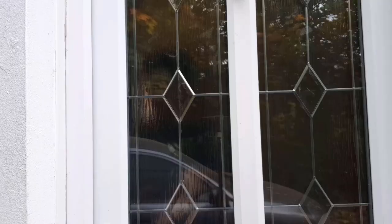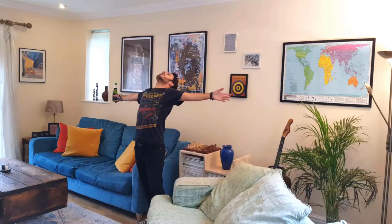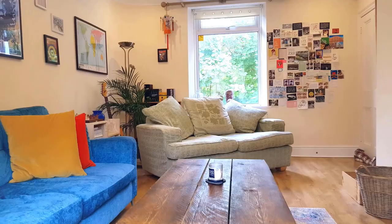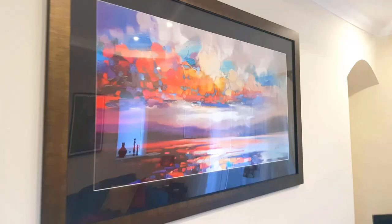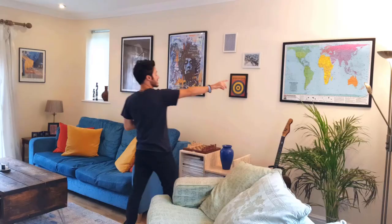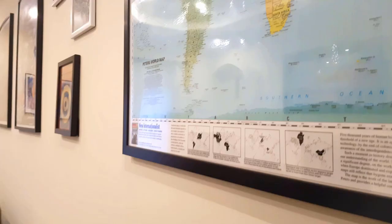Hello, stranger. Come on in. The living room. Oh my God, my favorite room in the house. This is where I spend most of my time. I love this room. I got all my artwork on the wall here. And this map here, this one is actually done to the country's true scale. I love all that sort of stuff.